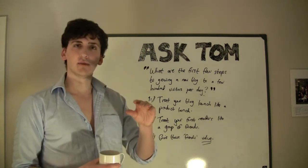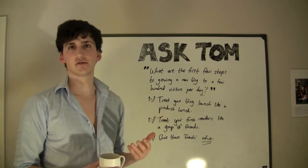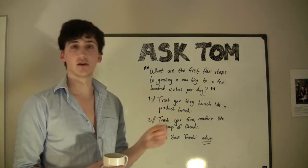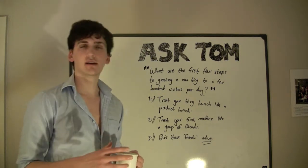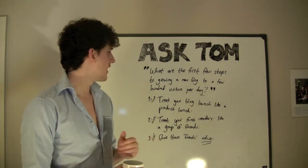Then you include your email sign-up form. You can use a service like Aweber, which is my personal favourite, or MailChimp, or any service like that. Simple email form, just name and email, sign up to be notified when we launch. And you put this up ideally about 3 weeks before you go live. 3 to 4 weeks is quite a good number.